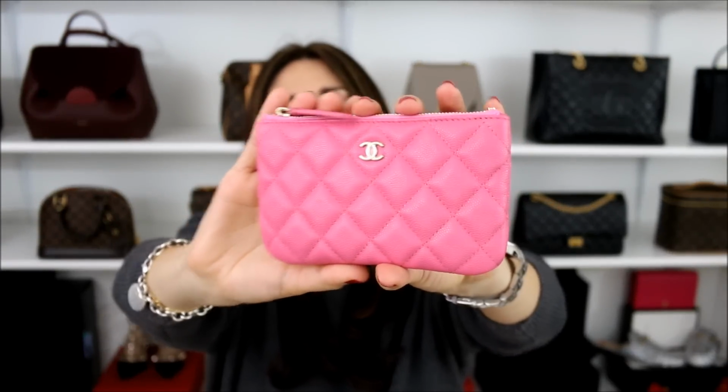I love the color, kind of like what I talked about in the unboxing video. It has that Barbie pink. I don't think it's very Pepto-Bismol-y. I don't think that it's too loud either. I think it's the perfect shade of pink. And you guys know how I feel about this color, right?